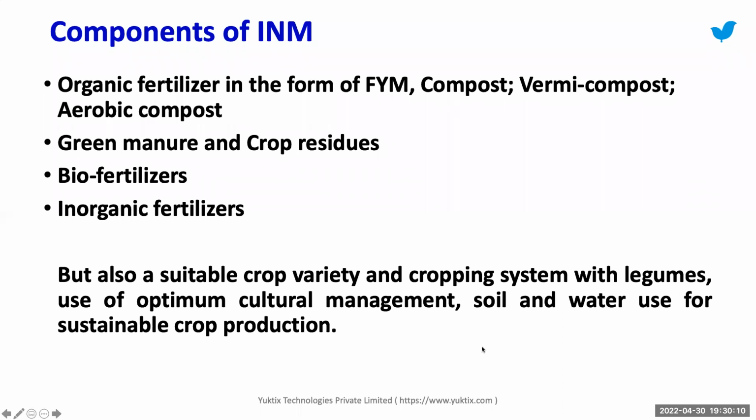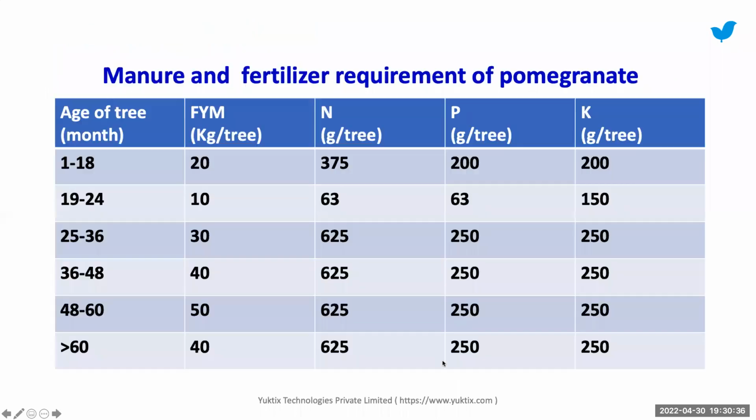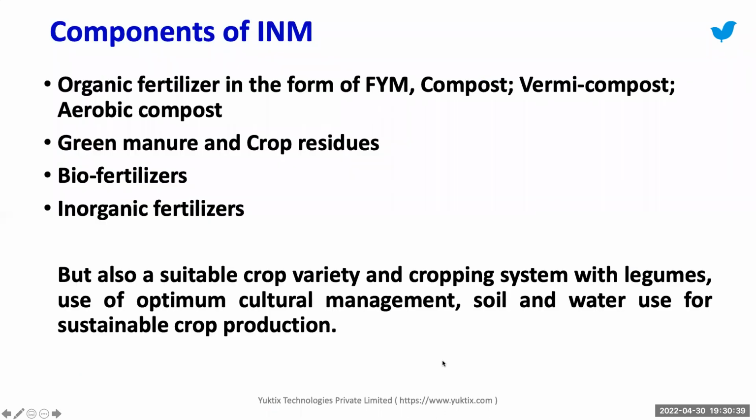So this also takes care of solid waste management in the villages and the farm. And green manures are important, as I mentioned, growing legume crops as an intercrop, and crop residue has to be applied as a mulch that can also go into the soil and decompose, and it adds to the soil health and nutrients. So biofertilizers should be used, like PSB culture, Trichoderma, Acetobacter, and several others. Biofertilizers have to be incorporated. Along with that, an appropriate quantity of inorganic fertilizer, like NPK, whatever has been suggested, has to be applied to sustain the soil health.